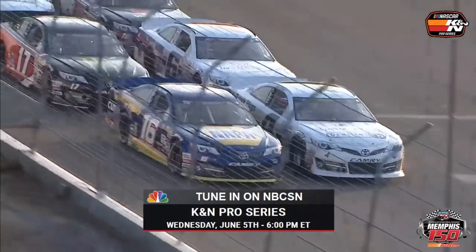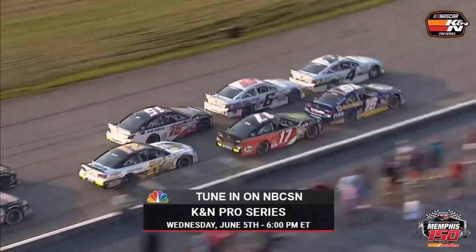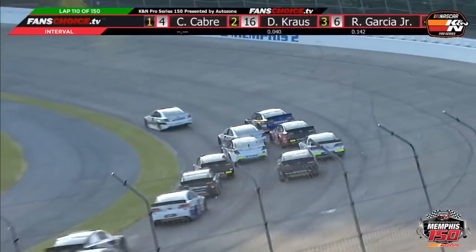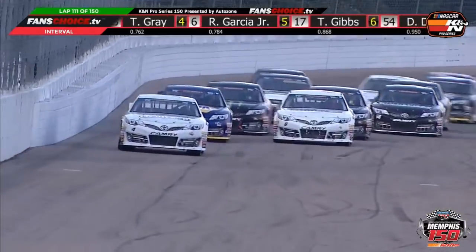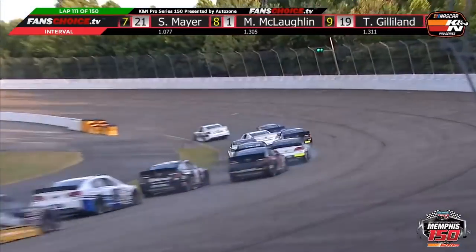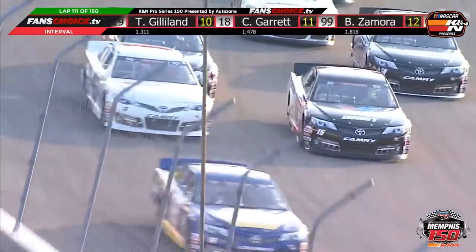Green, green, green. Let's go racing, boys and girls. Garcia right on the bumper of the 4 car as they go into turn 1. Oh, Garcia gets a little loose up underneath Gibbs. Oh, that is a tight, packed field on the back straightaway. Tanner up underneath Gibbs. Oh, Gibbs, bumping Garcia going into 3.